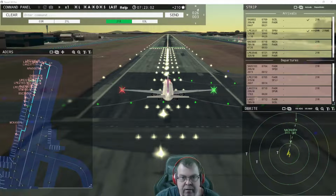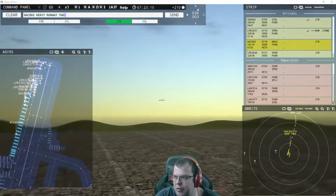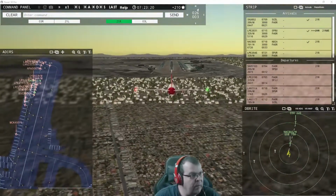Now, Ground, finally, Black Star 500 request pushback. Aero Sky 5103, no, oh, I forgot the name. Oh man. Okay. Yukon 860 heavy, runway 21 right, cleared to land, wind is 26 at 3 knots. Runway 21 right cleared to land, Yukon 860 heavy.